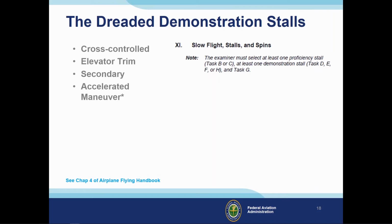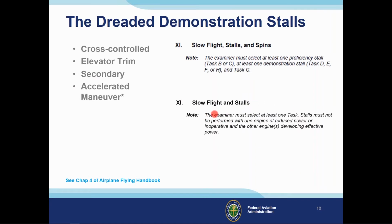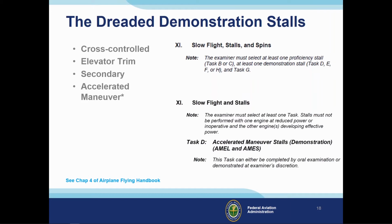And if we look at the practical test standards for the flight instructor, this is the note that is included in there. This is for the single engine aircraft. The examiner must select at least one proficiency stall, task B or C, which is power off, power on, and then at least one demonstration stall, task D, E, F, or H. And that's what these are. Task D, task E, task F, task H, and task G. G, if I recall correctly, is the spins, or at least that's the way it is set up. For the multi-engine, it must select at least one task, and it talks a little bit about the stalls to be performed, but you will also see that the one demonstration stall in the multi-engine flight instructor is the accelerated maneuver stall.